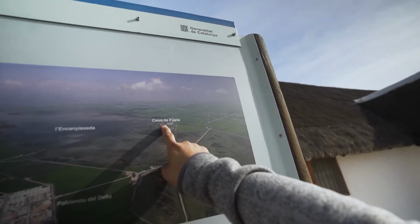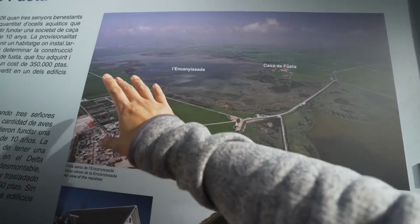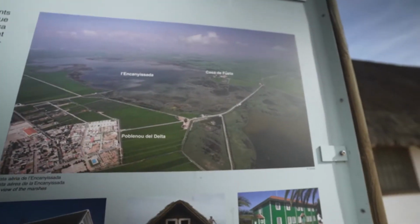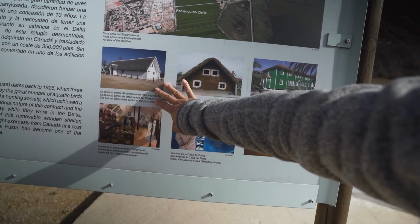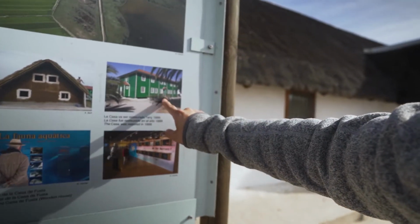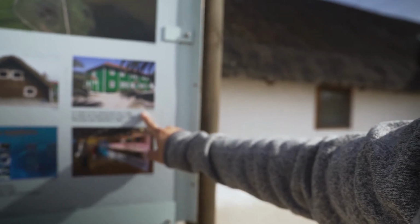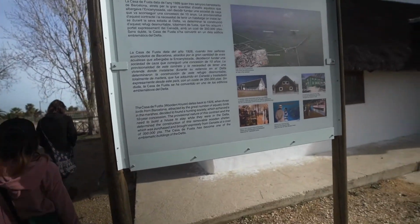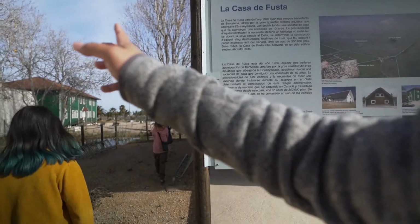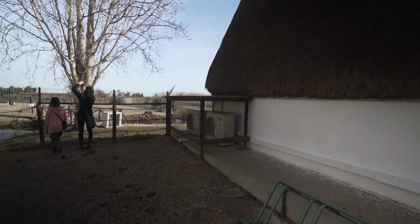Here's where we are, Casa de Fusta. And this is a little plot of land that we're at right now, but look at all this lagoon marsh area around us. This is the Information Visitor Center hut. Yeah, so that is the restored wooden house from Canada. It's really interesting why they imported it from Canada. It's almost 100 years old, but they restored it. That house was brought here in 1926. Canada's really far away.